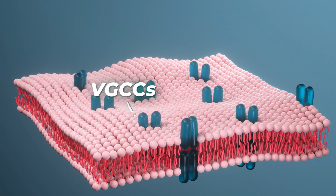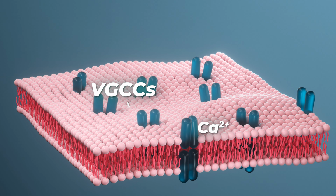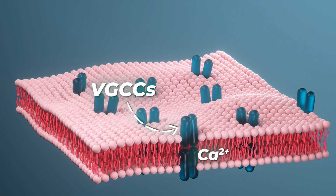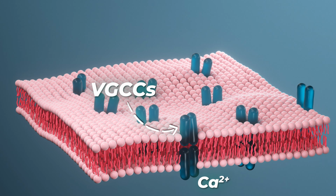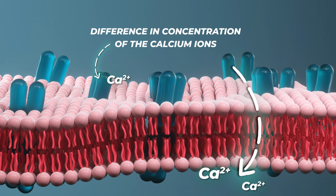The VGCCs, in brief, are gates on the outer cellular membrane which are selective to calcium, meaning they only open for calcium ions to enter the cell in order to trigger a cascade of intracellular reactions. Those gates open only when the difference in calcium concentration between the outside and inside reaches a certain level. The mechanism of opening is based on the difference of voltage induced by the difference in concentration of the calcium ions between the inner and outer side of each cell.